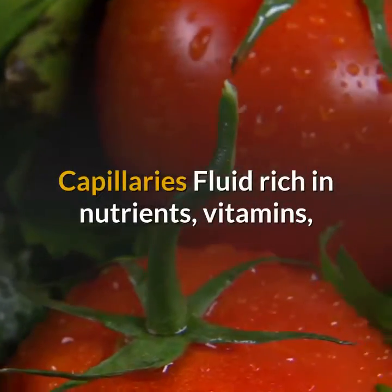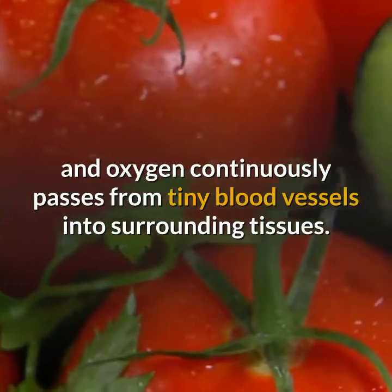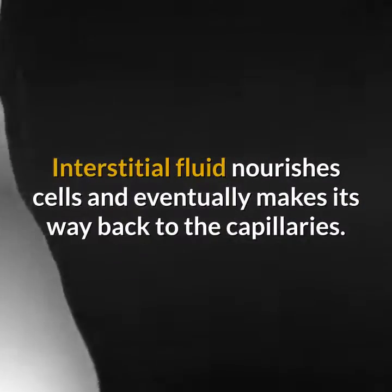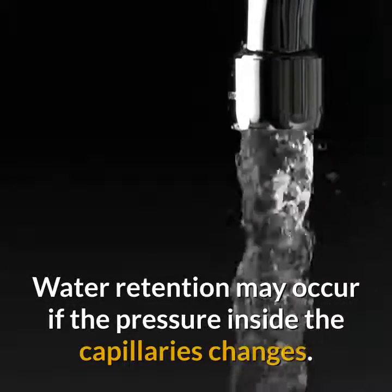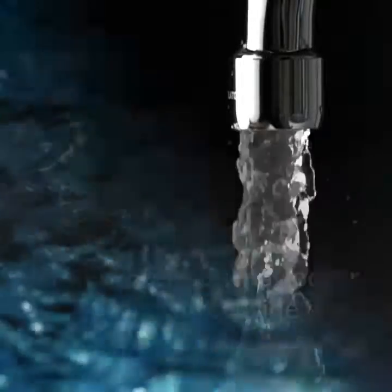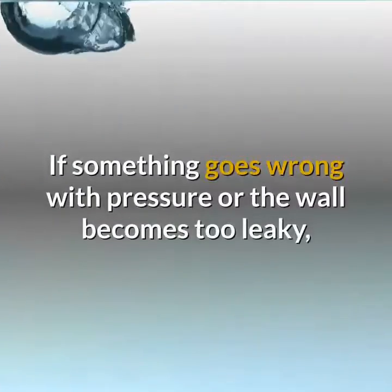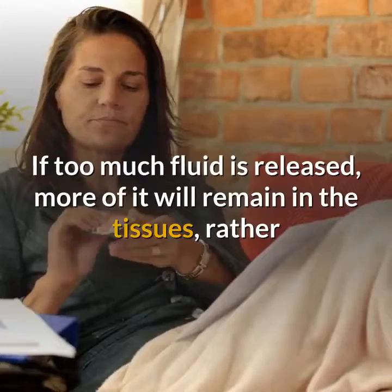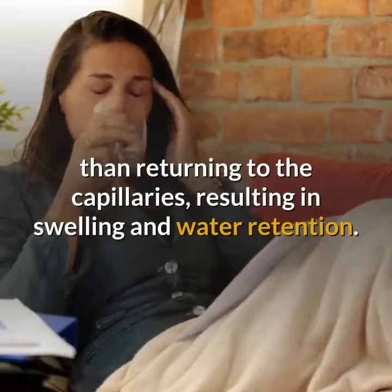Capillaries: fluid rich in nutrients, vitamins, and oxygen continuously passes from tiny blood vessels into surrounding tissues. This fluid is known as interstitial fluid. Interstitial fluid nourishes cells and eventually makes its way back to the capillaries. Water retention may occur if the pressure inside the capillaries changes. Water retention is also possible if the capillary walls become too leaky. If something goes wrong with pressure or the wall becomes too leaky, excess liquid will be released into the spaces between cells. If too much fluid is released, more of it will remain in the tissues, rather than returning to the capillaries, resulting in swelling and water retention.